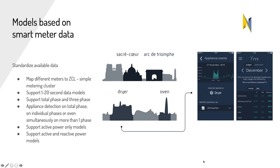There is support for active power only, because most meters that we interface to only give us active power data. In the Netherlands, the new generation meters, we're experimenting with also reactive power. And in Portugal, the meters are providing both active and reactive power. And we're building models that are using both data streams, because some appliances are very, very difficult to disaggregate, and Dimitris will tell you tomorrow more about specific challenges we see in building models. But in order to achieve our accuracy, we are using both the data stream from the active and the reactive power in order to build complex models with more accuracy.